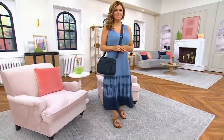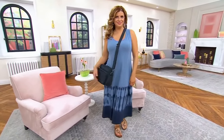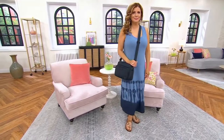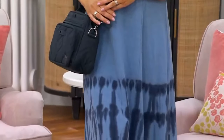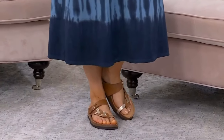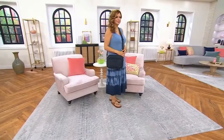The maxi dress that Meredith is wearing, that was already presented in our show. That's how we started this morning. That's brand new from Anybody. So it's a summer kind of look. It's a warm weather kind of style, and the sandal just finishes it off. All right, let me show you what we have in.